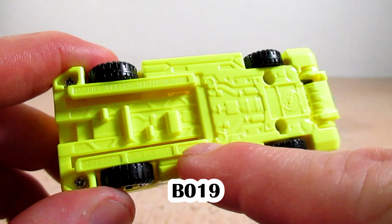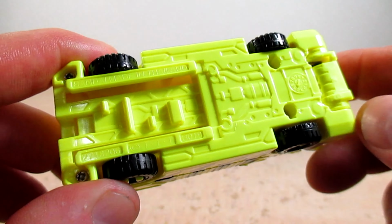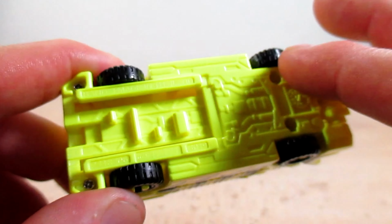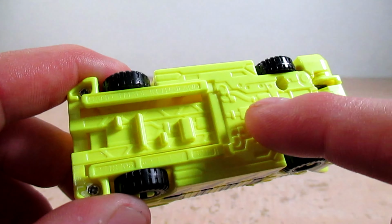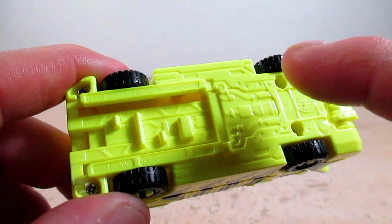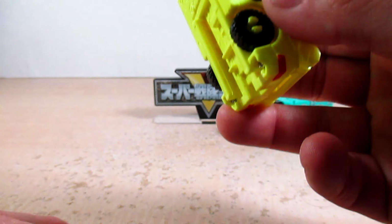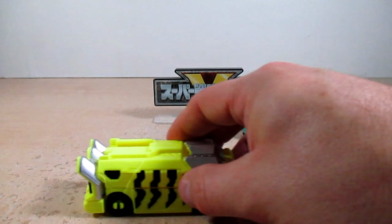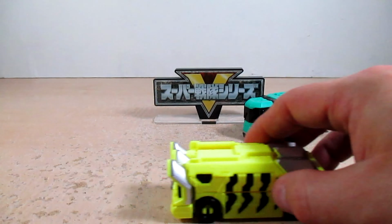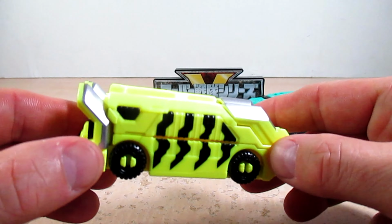B019 stamped there on the rails, and more nice details underneath. And this time the bottom is not that basic black like we've seen in the past, as it is in the color of the Boonboom car, which is that light yellow. And so, of course, friends, for a safari bus, it needs wheels, so it rolls as it should be. And so, anyway, friends, that is it for Boonboom Safari.